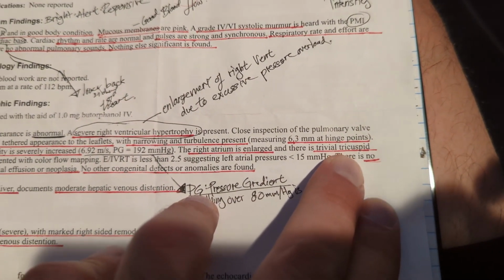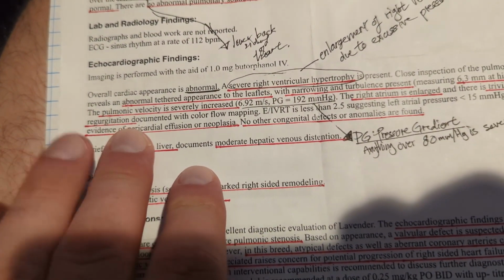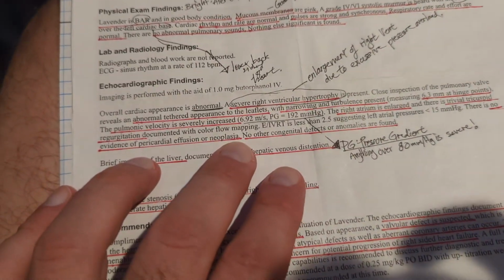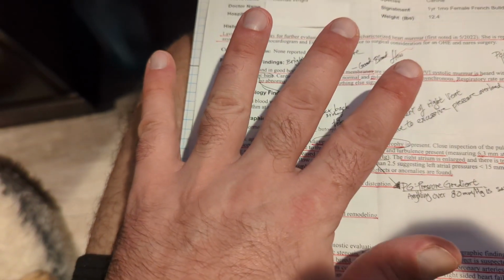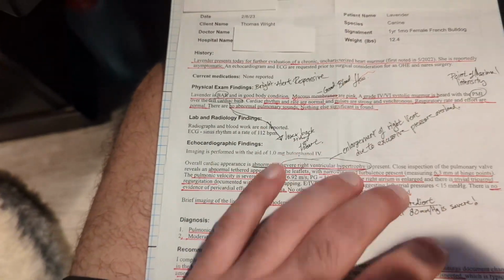There is trivial tricuspid regurgitation documented with color flow mapping. You can kind of look this up on YouTube, but basically what it shows is they use a color gradient mapping to show where the high pressure systems are within the blood flow within the heart.